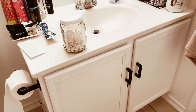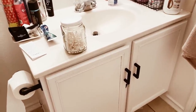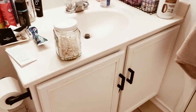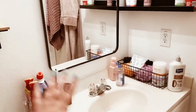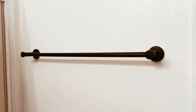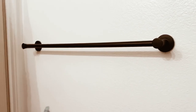These cabinets were that natural wood. We painted them white just like we did with the kitchen. And then we replaced the hardware to match the kitchen as well. Eventually we do want to change this out to black to match everything else. But for right now, it's just going to stay like that. We also added this black towel bar, which I believe is from Home Depot, if I remember correctly.